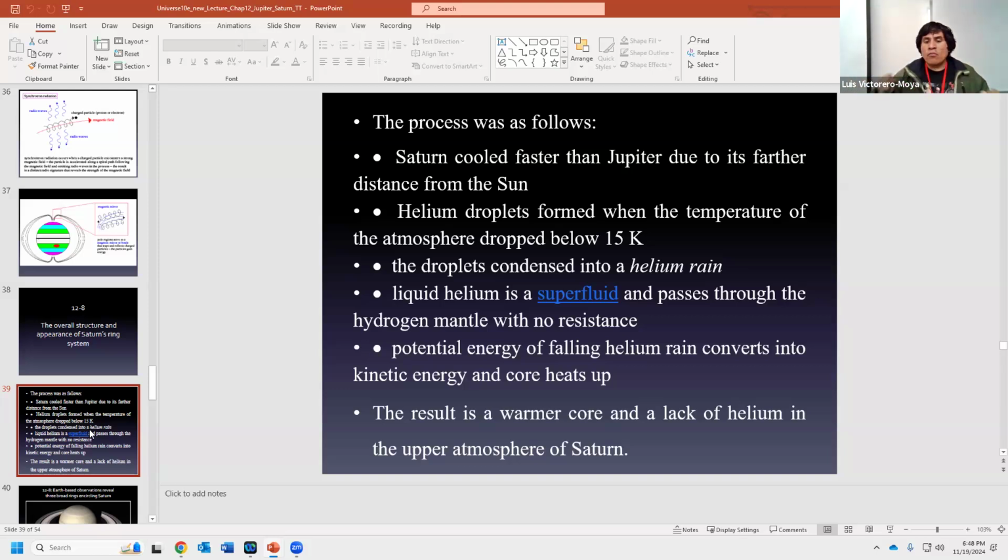So we have potential energy from the falling helium converting into kinetic energy, making the core heat up more than Jupiter's, for example. So you have a warmer core and you have a lack of helium in the upper atmosphere. This is a very important slide because this shows you the difference between Saturn and Jupiter, which is mainly the absence of helium on the top of the atmosphere, and the fact that because of this, the core of Saturn is warmer than the core of Jupiter. Okay?